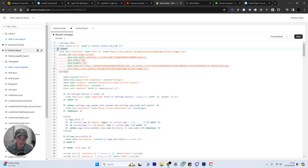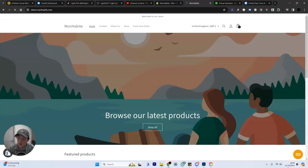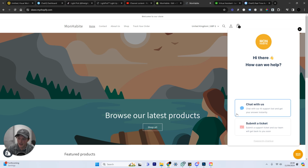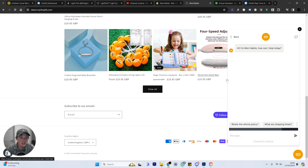We're going to paste it below the head tag, which is line 3 on my website, but it may be slightly different for you, but it will be right at the top of the theme.liquid. And then we're just going to save that. And now it will be live on our website. So if we go onto our website now and we've refreshed the page, you'll notice that this new chatbot has been added. It's got the branding of the store, the logo, it's got the colors and all of that. And also, now we're ready to go.